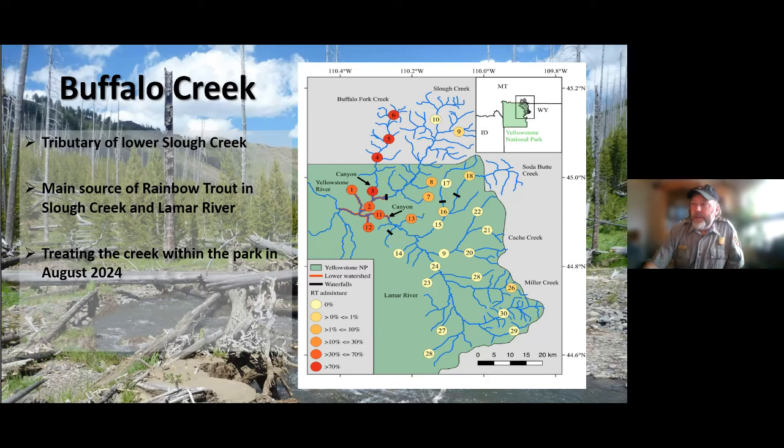So these fish in Buffalo Creek drift downstream into Lower Slough Creek and Lower Lamar, and then they're invading the Upper Lamar River system over time. So our intent is to get rid of this source population of rainbow trout in Buffalo Creek. And this year, we're just going to treat with rotenone Buffalo Creek within the park itself, downstream from the North Park boundary all the way down to Slough Creek, and we'll do that in August.